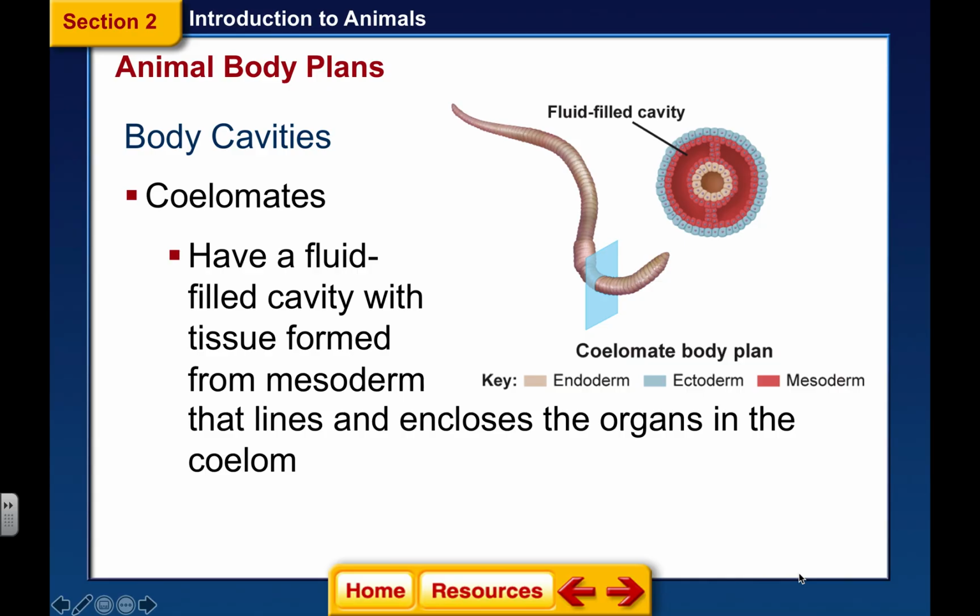Let's talk about body cavities for a minute. Now, you probably never thought anything about a body cavity, but we have this wonderful body cavity where we have a lot of organs that we have in order to digest our food and eliminate our waste. But this is not the way it is with all animals.